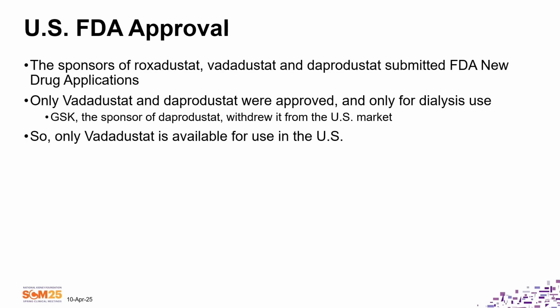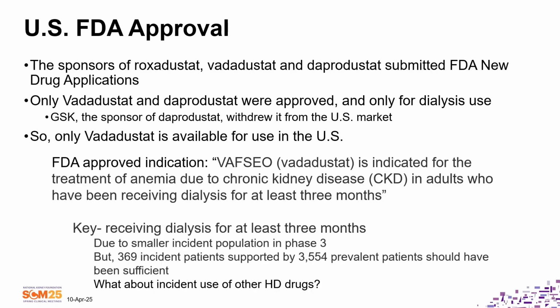So you saw in the data that Dr. Johansen showed you, there were some issues, a little bit hard to understand in the non-dialysis populations, but there you go. So we've got dialysis approval for 2 of the drugs, and then GSK, which markets daprodustat, announced that they were going to focus priorities in other areas. They were going to withdraw from the US market. So if it seems like we're talking a little bit more today about vadadustat rather than the other HIF-PHI drugs, it's because in the US, that's the drug that currently has an FDA approval and is available for use.